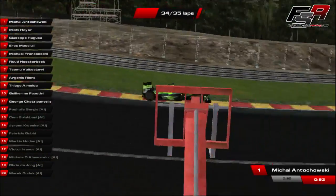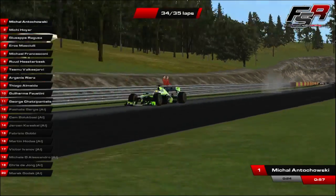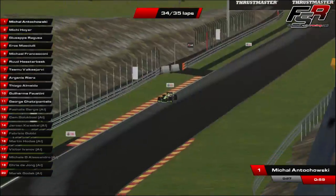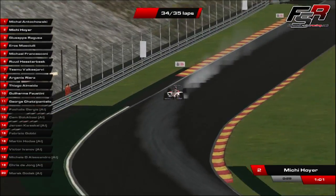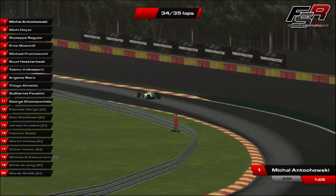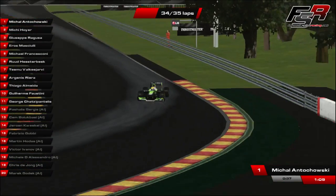And Antohovsky, there's no more debris on track over there. Okay, good. I thought that maybe so. And Hoyer went off, did he? I think Hoyer had a moment in turn 11. So Hoyer definitely snapped over there. Did he? Yes, Hoyer went quite deep. Yep.